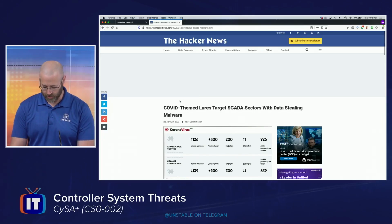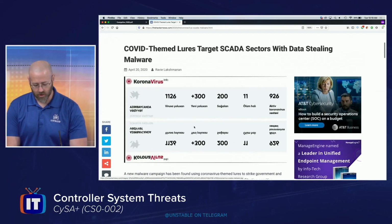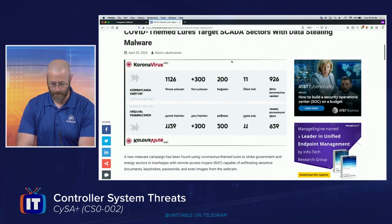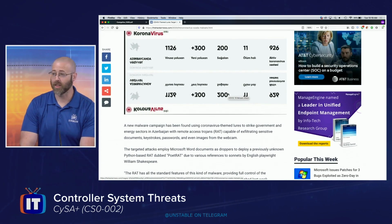Yeah, Wes actually just sent me an article here. Let's check it out together. I'm going to paste this URL in from The Hacker News. Look at that. COVID-themed lures target SCADA sectors with data stealing malware. Oh, the old coronavirus. And it's interesting how they're doing this, right?